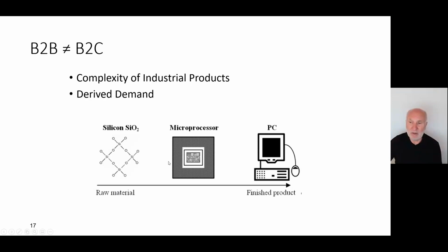So when you look at, and here's the example of the PCs, if the PC market is growing, of course you need microprocessors. And when you need microprocessors, you need silica, and the silica needs to be cut, and photosynthesized, and the microprocessor needs to be assembled, and the motherboard has to be put together, and the PC has to be brought to a final assembly. So we have actually a long line of value adding. It could be, as it's shown here, B3, but normally it's 5, 7, and sometimes even more stages.